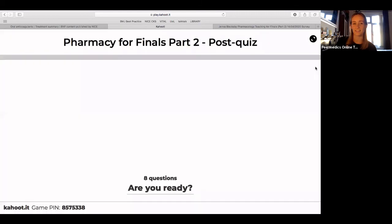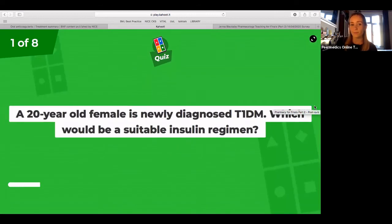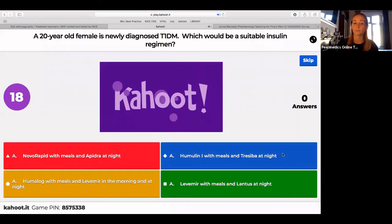Right, okay, let's start. So first question. A 20-year-old female is newly diagnosed with type 1 diabetes. Which would be a suitable insulin regime for her?